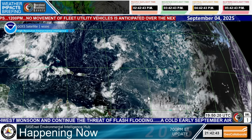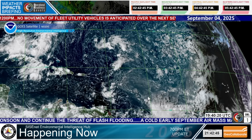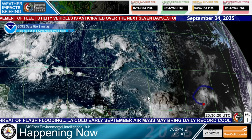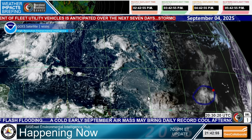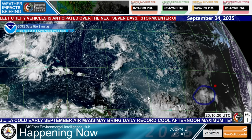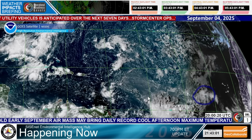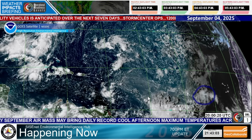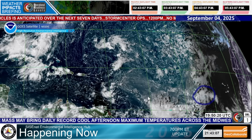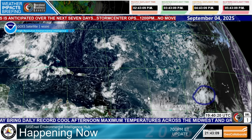91L is the invest, and I'm going to point that out. And 91L is right here. And that's what we're going to be watching over the next several days, because the National Hurricane Center has indeed given this a high probability of developing into a tropical system over the next 7 days. And I'll show you that on GeoCollaborate.